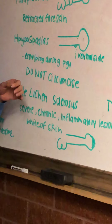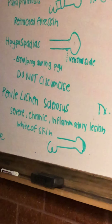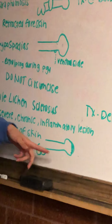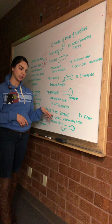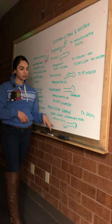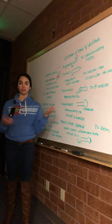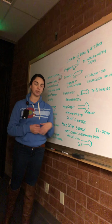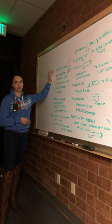You're going to see that it's on the skin and it becomes whitening, typically around the glans. It can also occur on the shaft of the penis. This is something that you can actually see in the vagina as well, but not as often. With these individuals, you want to just refer them to derm. It is a severe chronic inflammatory lesion, so derm will take care of that and prescribe them some meds. So now we're going to move over to a urethral caruncle.